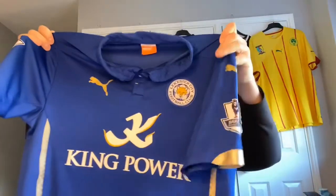Next up, this is a bit of a mad one. It's the Leicester 2014-2015 shirt. So it was the season before they won the Premier League. It's got Premier League patches on it, but no name on the back. I've very kindly been put in touch with somebody on Instagram who can provide printing on the shirts. I paid £12 for this. I'm planning on listing it for £20.